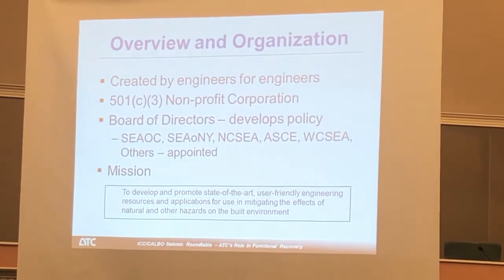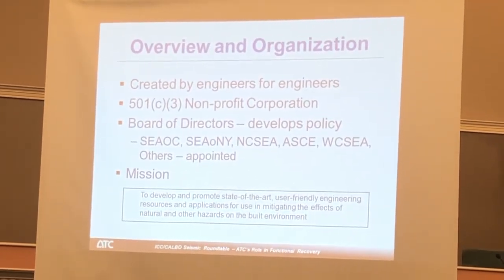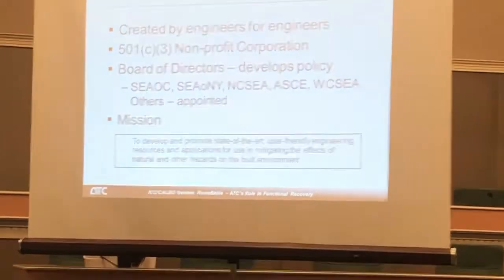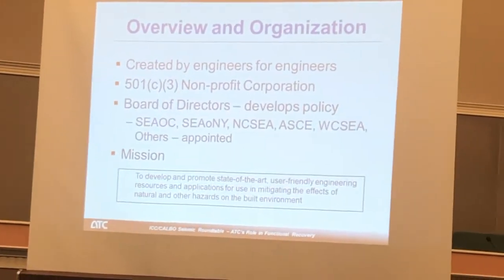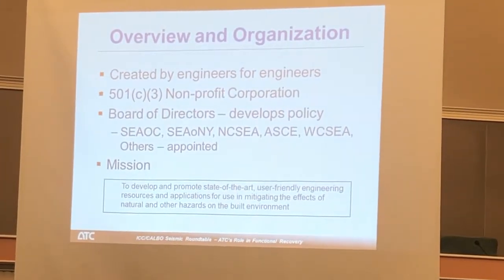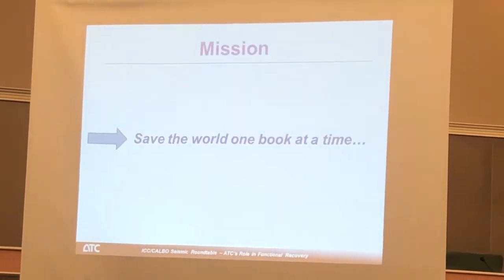So, who is the Applied Technology Council and what do we do? In one slide, we were created by engineers for engineers, namely the Structural Engineers Association of California. We're a nonprofit organization. We use federal, state, and local government funding to do technology transfer to improve engineering practices. We're guided by a board of directors that have representatives from all the major engineering institutions from around the country and around the world. And we have a mission statement that talks about things like developing engineering stuff, being state-of-the-art, and being multi-hazard. But what I really like to say we do is we save the world one book at a time.